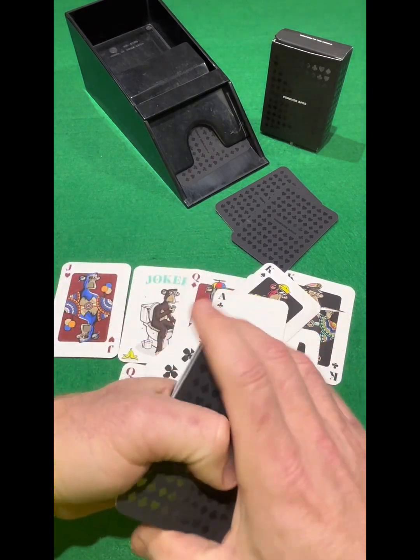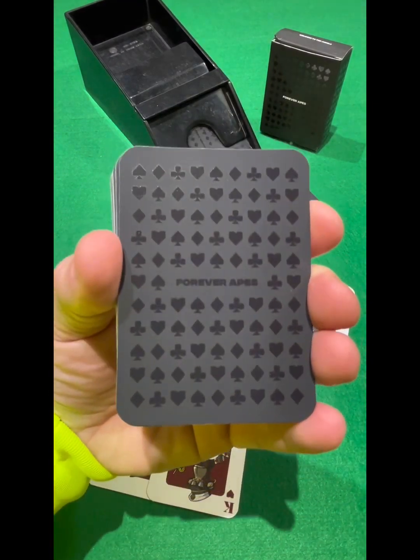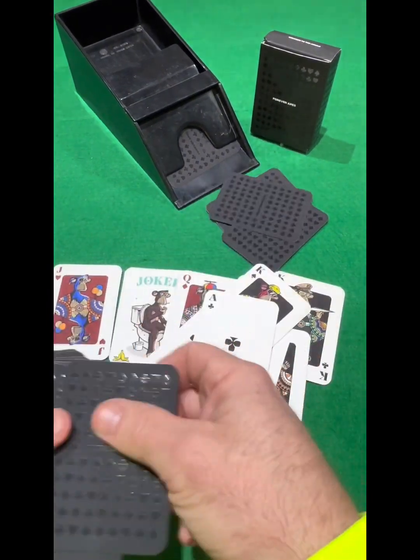The backs as well as the box have a matte black finish with a gloss print pattern that really looks sharp. So I've invited some friends over to check them out. Let's see what happens.